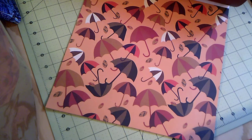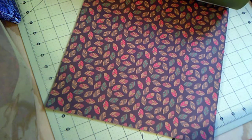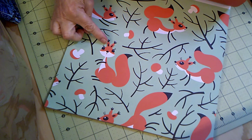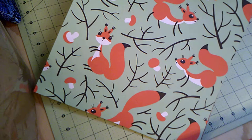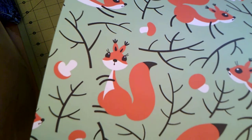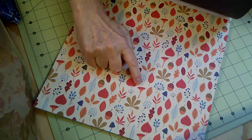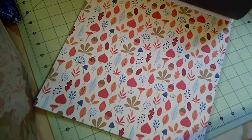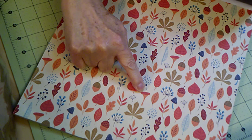Umbrellas. I'd never seen a fall paper with umbrellas before. Some of them are very large patterns. There's some more fall leaves, which I like. Foxes. Why does this fox remind me of that female cat that Pepe Le Pew was always chasing around in the cartoon? See the little face, how cute it is? Okay, I don't know. And then fall leaves, and to me that looks like a mushroom. Let me see if I can telephoto in a little bit. There, see? That looks like a mushroom to me.